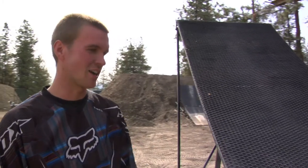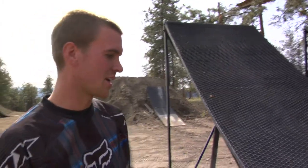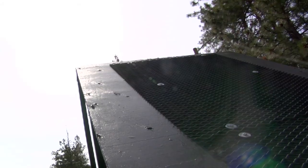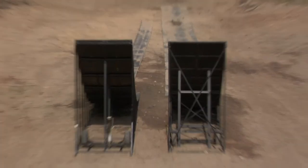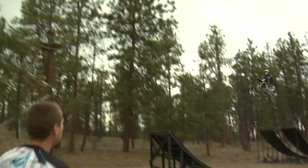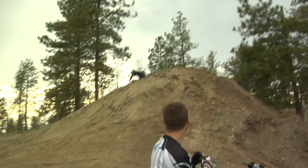One of the most important parts of freestyle motocross is obviously the takeoff ramp. What we're looking at here is 8 foot tall, 20 feet long steel ramps. Generally these ramps we use for about a 70 foot gap, 75 foot gap, and they send you 35, 40 feet in the air.